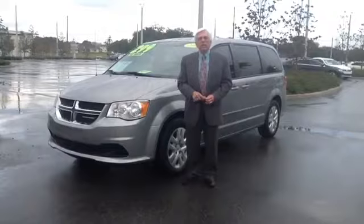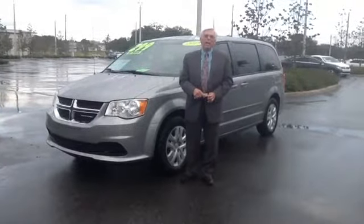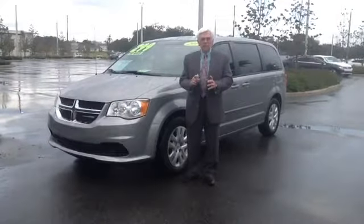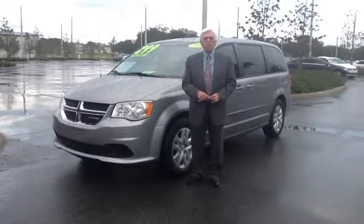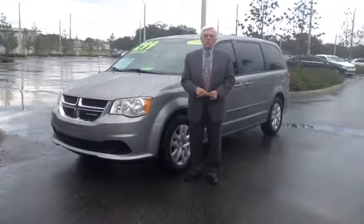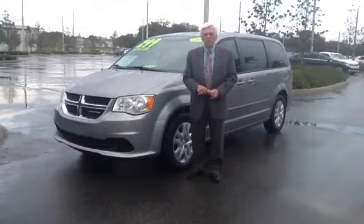Grand Caravan only has 27,000 miles on it, which gives you the peace of mind of knowing that you have the remainder of the factory warranty. And of course, the Grand Caravan comes with the ever-popular stow-and-go seating in the back, where you can lay the seats down flat for complete cargo space.